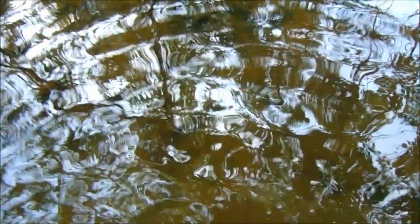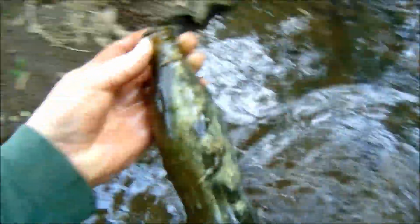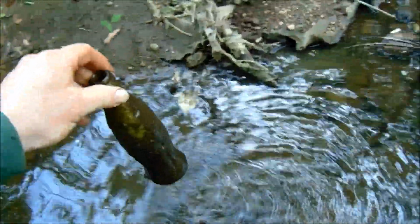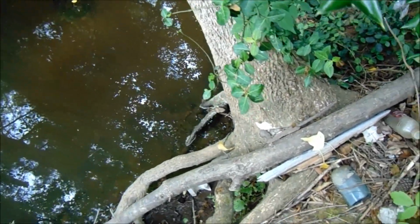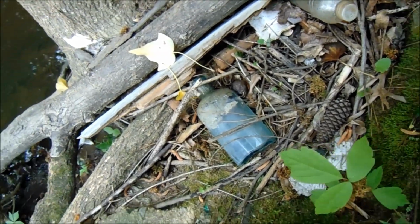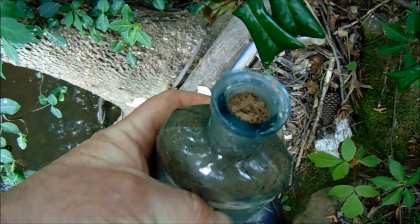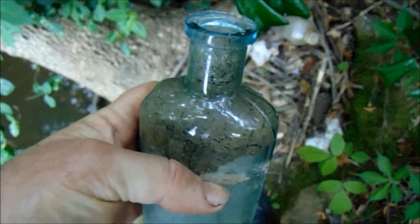Okay, it's very hard to see, but another bottle I missed on the way over. But it's just a trick, because it's really just a no deposit. I'm just coming down the bank to the second section of the creek, and there's this bottle laying right on top of the ground. No, it's not valuable, but it is a pretty nice color for a slick.